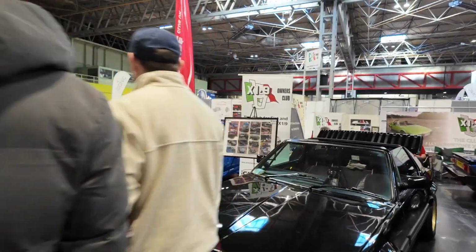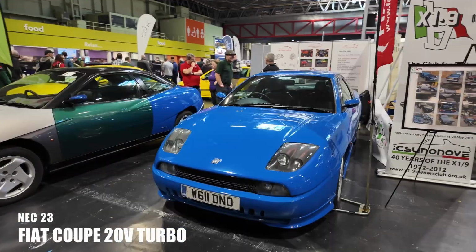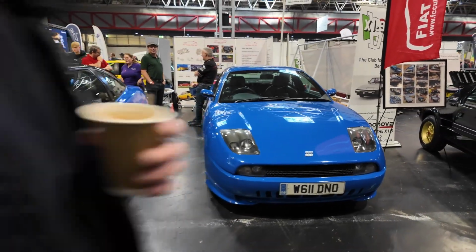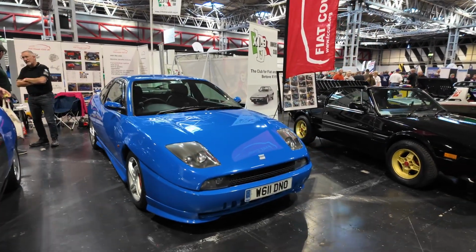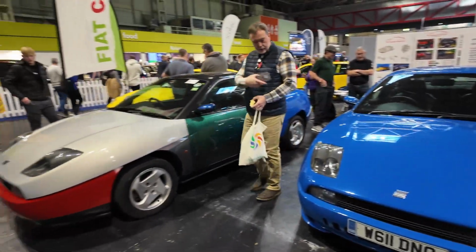Again, they used to be quite available. There used to be quite a lot of them knocking about, but here's a Fiat Turbo Coupe 20 valve turbo. These are going up. It is a very aggressive looking car. I don't know if it is as good looking as the GTV. It definitely has something about it though, doesn't it? And then we've got a Harlequin version of it there.